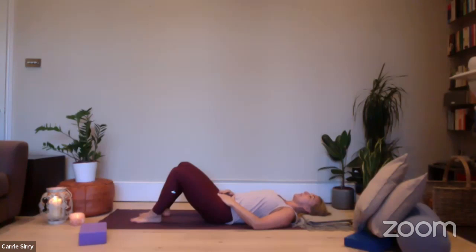As you start to let the breath settle now, just allow the breathing to come to its own natural pattern. So just breathing in and out through the nose now. And feel the sacrum, the lower back, soften into the mat. And allow the shoulders to drop back and be heavy.